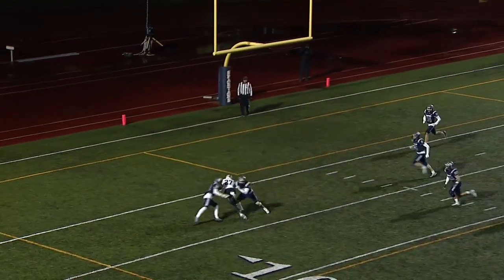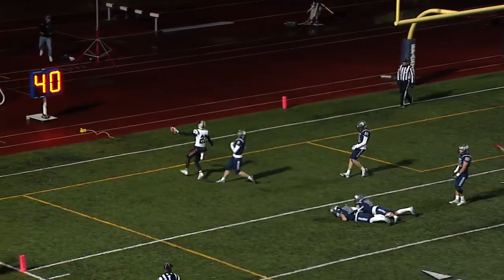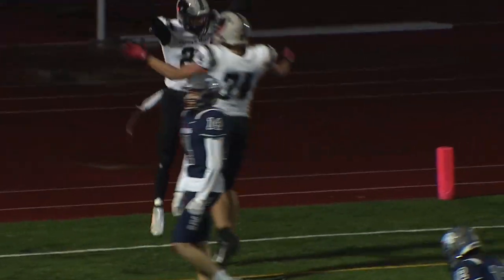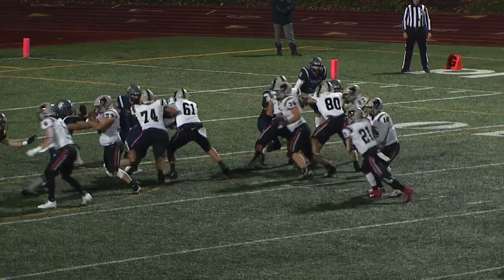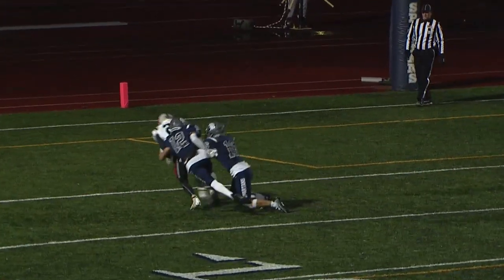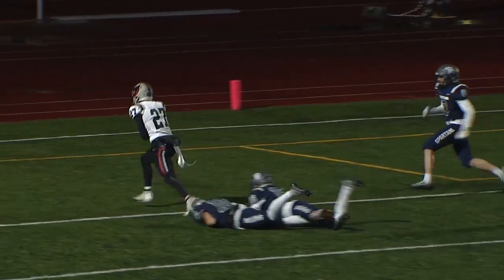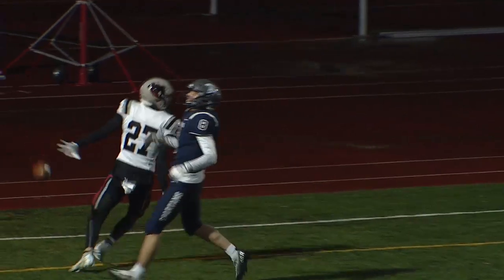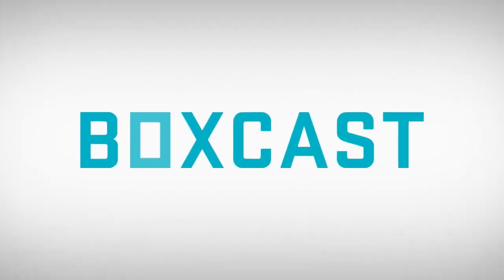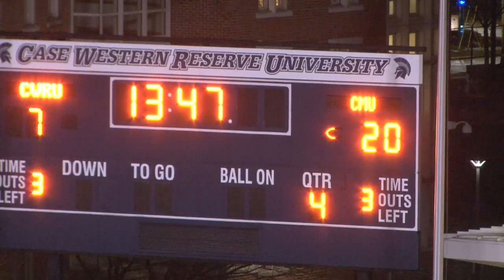Throw comes near side, caught, Reefer into the end zone for the touchdown. Ethan Reefer with just his second catch of the day, but it's good for a touchdown, and that's a huge play for Carnegie Mellon as they'll take a two-score lead heading into the start of the quarter here.